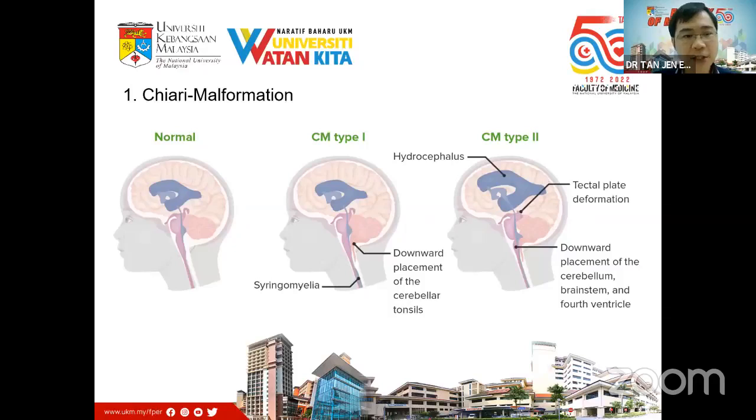Okay, so for Chiari malformation, there are basically two types, type 1 and type 2. The main difference is that in type 1, the cerebellar displacement, or downward herniation, does not cause significant pressure leading to hydrocephalus, but it causes more pressure towards the spinal cord, and the patient ends up developing syringomyelia later on. While in type 2, there is more upward pressure causing hydrocephalus.